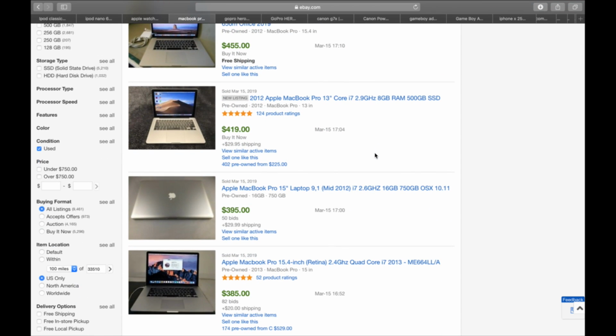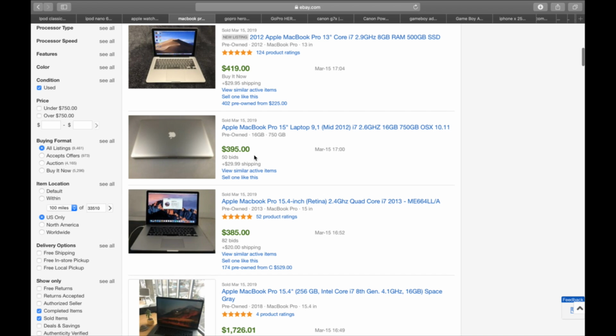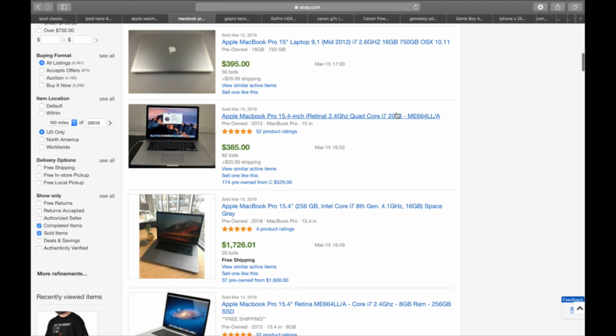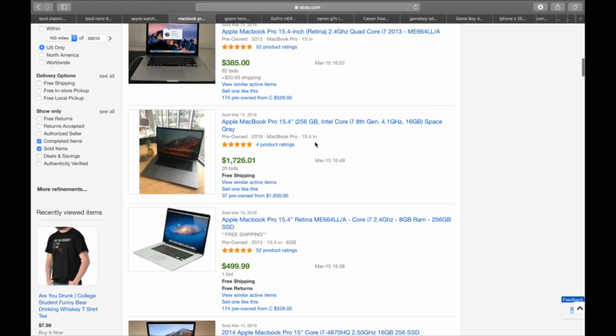Most Apple MacBook Pros, even when they're, look, this one is 7 years old. It sold for $450. Here's one that's 7 years old that sold for $410, $420. Here's one that is newer. It's a Retina. That one sold for $405. It's from 13. As you scroll down, this 2018, used 2018, a year old, sold for $1,700. Remember, these computers are $2,500, anywhere from $2,000 to $3,000. Most of them about $2,400, $2,500, brand spanking new.